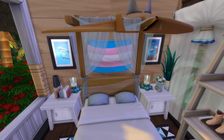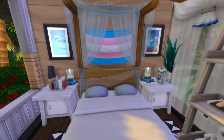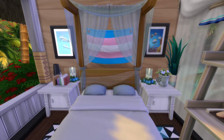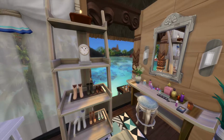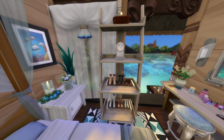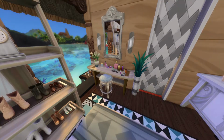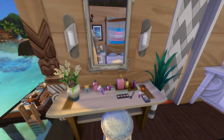And then we have this area with the nice pride flag, I think, and then these two ocean paintings that are also from Show Hidden Objects. They're from Island Living, so you can use them. And then some clutter on there, and then we have this. I'm absolutely in love with the fact that I thought to put these shoe shelving units on here, because that's just big brain right there. And then we have the vanity, and that's kind of it for the house.